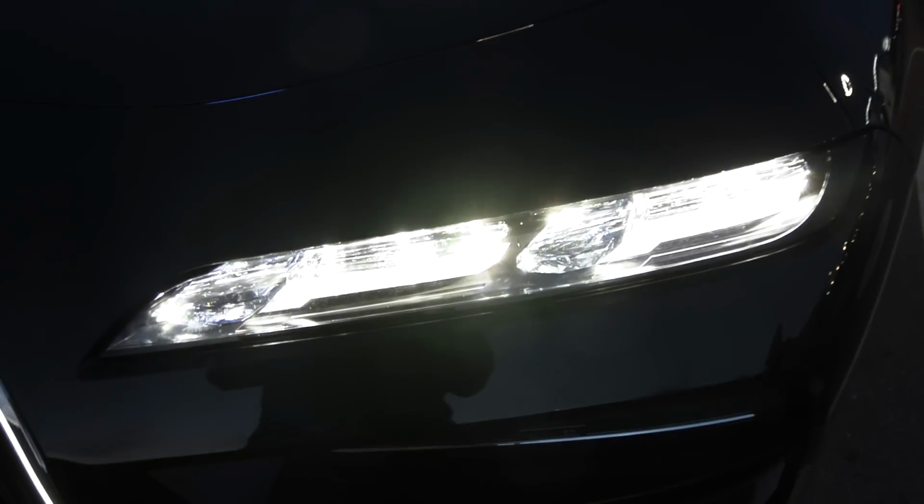Oh yeah, that is nice. But okay, the condensation is pretty much gone on this side. But on this side, we still have condensation. And this is on the inside, you see, it's not on the outside.